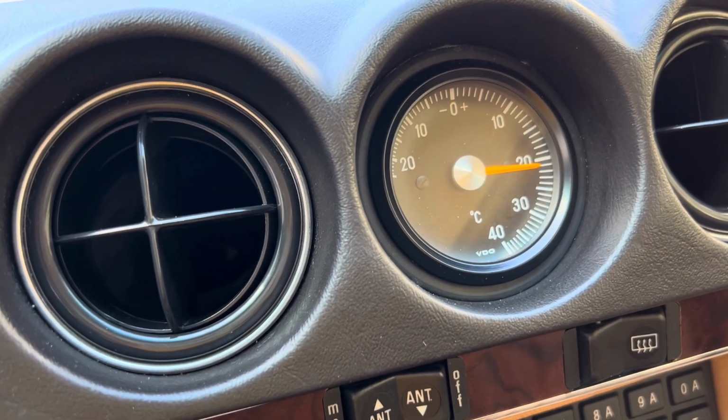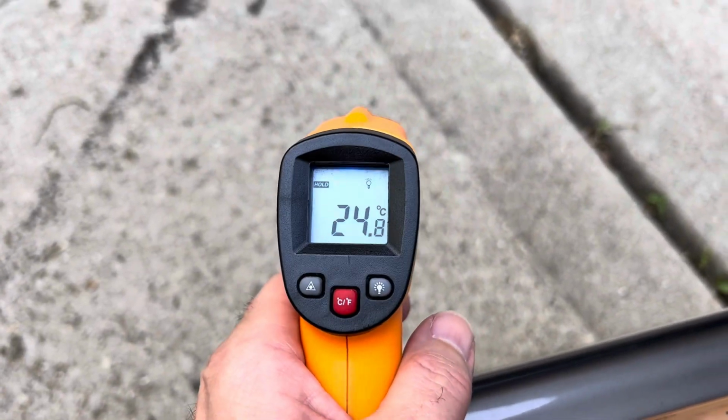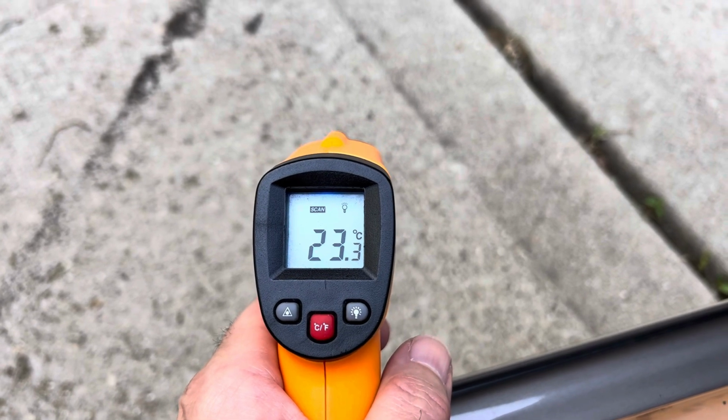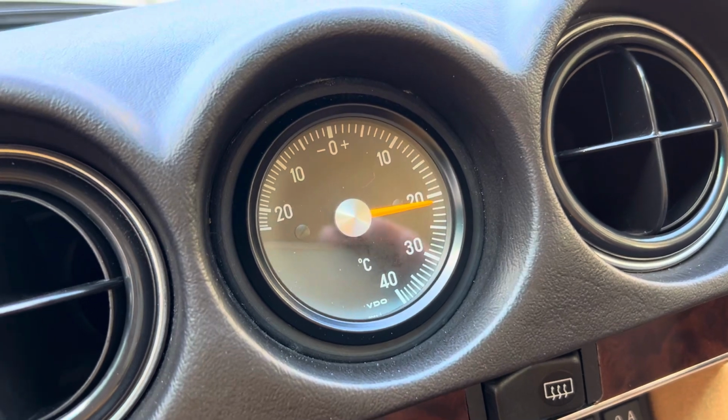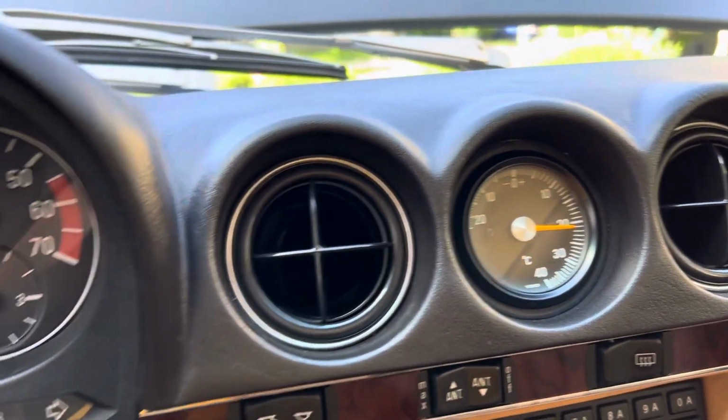So here we are in Celsius. I'm sorry, I said Fahrenheit, I meant Celsius. So we're 23 and change Celsius. So pretty accurate on the temp gauge there. So that's ambient temp outside.